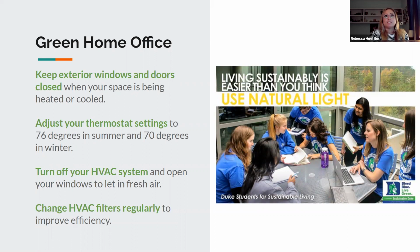Another tip for greening the home office is to keep exterior windows and doors closed when your space is being heated or cooled. A good technology tip for this is a sensor, and I'll send the link in the additional resources. The sensor goes on the wall and you have another sensor on the window. When you open the window, the sensor will sense that the window is open, and that will go to your smartphone. So if you have, say, teenagers in the house who want that window open, but you want to keep it shut when you're cooling the house, you'll be able to monitor that space on your smartphone. I'll send out that link after this presentation.